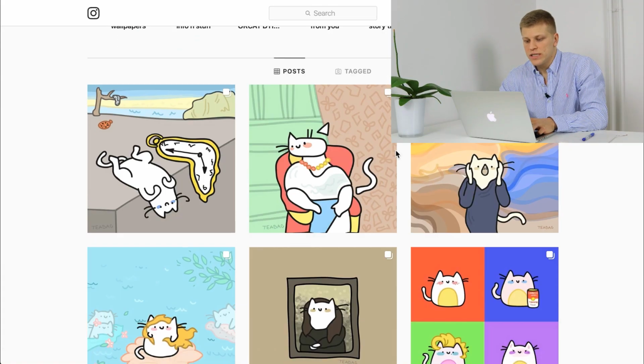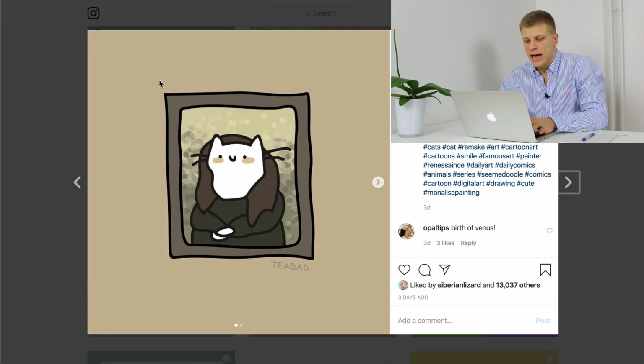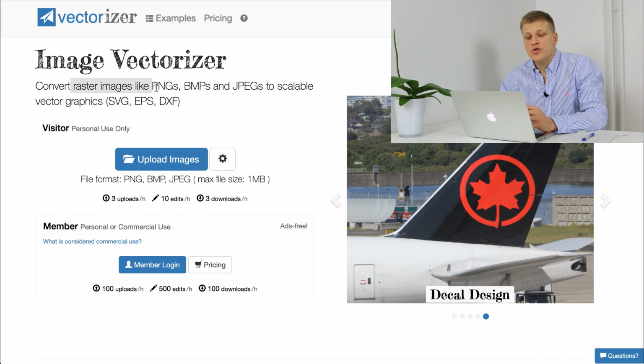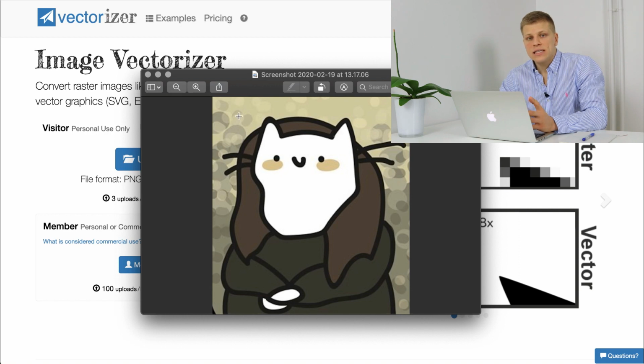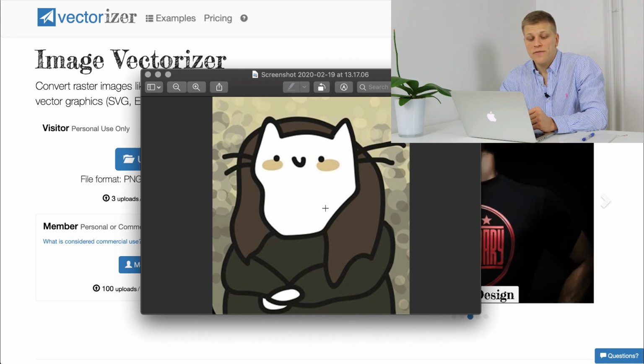So let's say, for example, we take this photo and we actually screenshot that cat over there. Now, we can use a website called vectorizer.io, but I prefer to use Photoshop. But for those of you who don't know, let me show you quickly Vectorizer. Basically, what Vectorizer does, it allows you to crop out images and put them in a vector format. So right now you can see that the image here has some background right there, right? But the main image we want is either the whole cat, right? Or just the face.